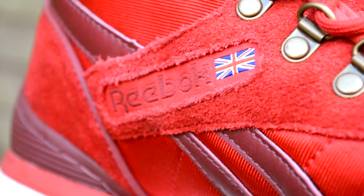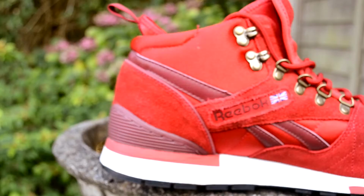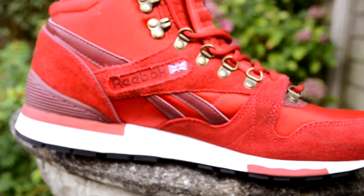I just saw them, clocked them. I was like, I like the color. The suede and nylon-y mesh kind of approach to it was fine. It was a mid-top. I don't like high tops that much, but I really do rate the mid-top. Just a Reebok classic, really, nothing much you can say about it.